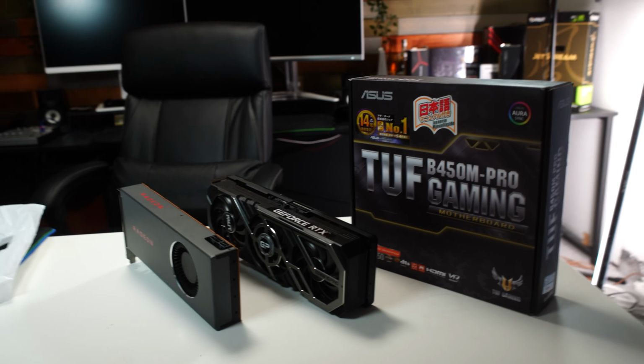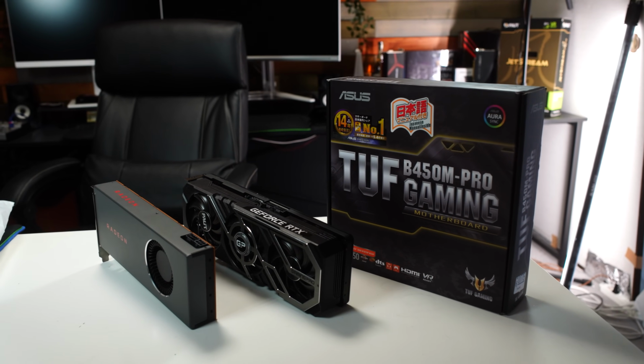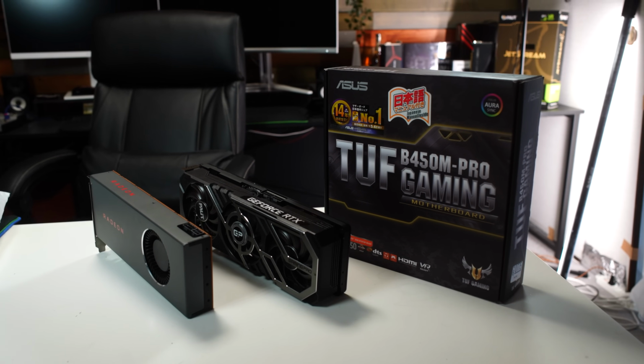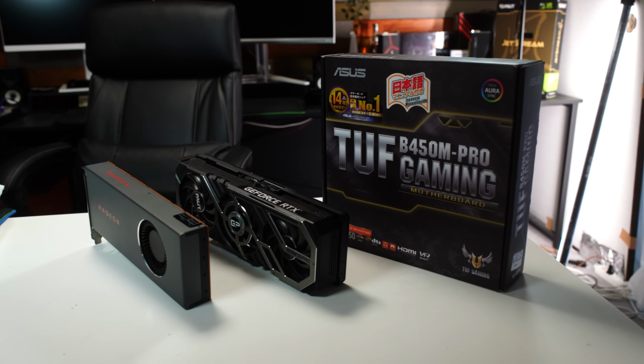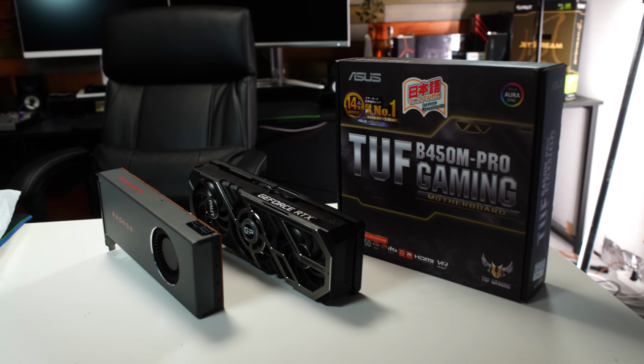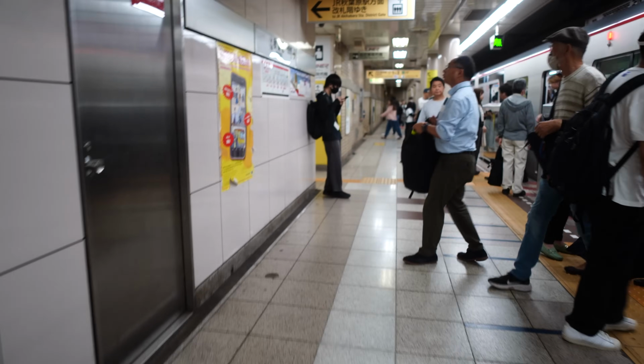And the reason I didn't record in Tokyo when I got these deals is because I was closing in on 6 p.m. and I wanted to quickly rush out of there before prime time train traffic. Otherwise, it just gets absolutely crammed on those trains and it's actually kind of uncomfortable. That's from about 6 p.m. to 8 p.m. So if you can get out of Tokyo before 6 p.m. and you're traveling on the trains, then you might want to do that.